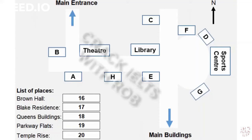Now, if I can just show on this wall map here where they all are, you might like to go and have a look round. If you come into the main university entrance, at the first junction, you'll find that Brown Hall is on the corner opposite the theatre. So you're nice and near the station here, though I think it can get a bit noisy with traffic.